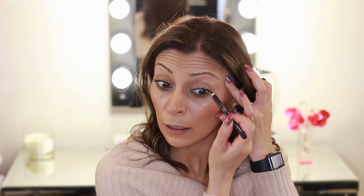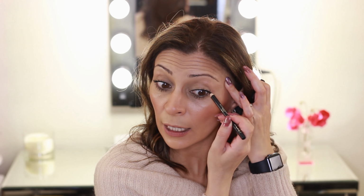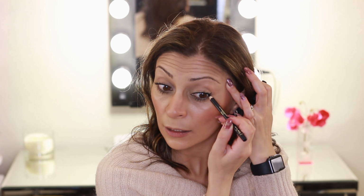Then what you can also do is extend the end of the eye just by literally following your last lash. Just drawing one line up like that, because that makes the end of your lashes look longer and gives you a little bit of a lift without using eyeshadow. Okay, so next up is eyebrows.